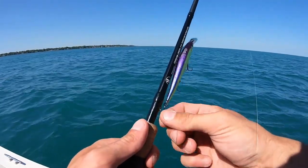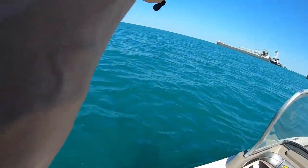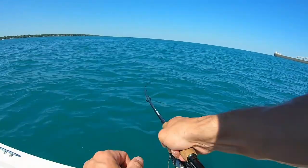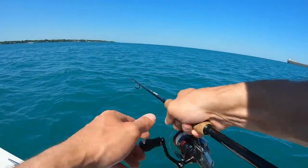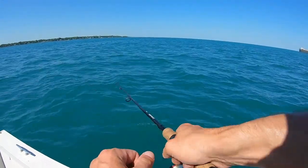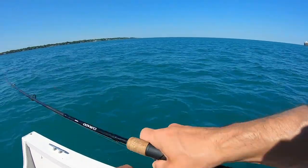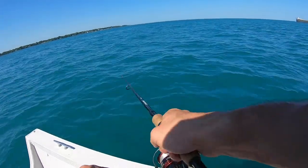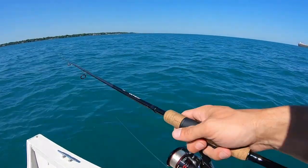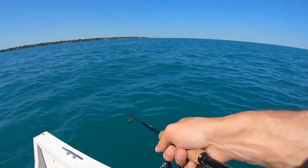Okay. Wait, why are we getting blown this way? Catches a musky with the freighter right there. Starts screaming. Oh, wow. He's throwing an 8.0 square bill. I need to break out the 10XD right here is what I need. I'm about to abandon the jerkbait and go to a tube. And I'm so dumb, I didn't bring my deep diving crankbait rod.